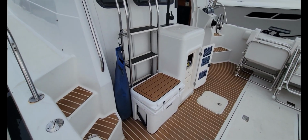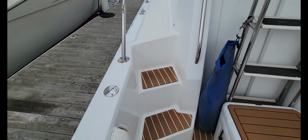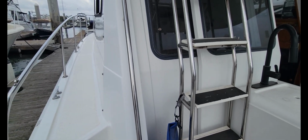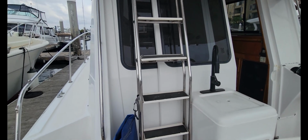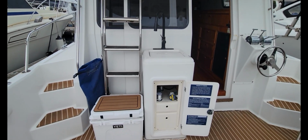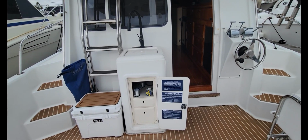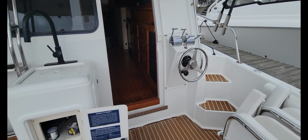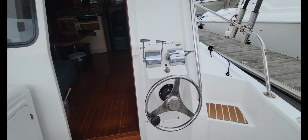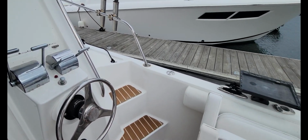Stepping into the cockpit, we see we've got molded in steps. Note how wide that walk around is, so we're always nice and safe. We've got a ladder to the bridge, little station right here with built-in tackle boxes and a basin right there. We do have a lower station, which makes piloting and backing down and docking that much easier.